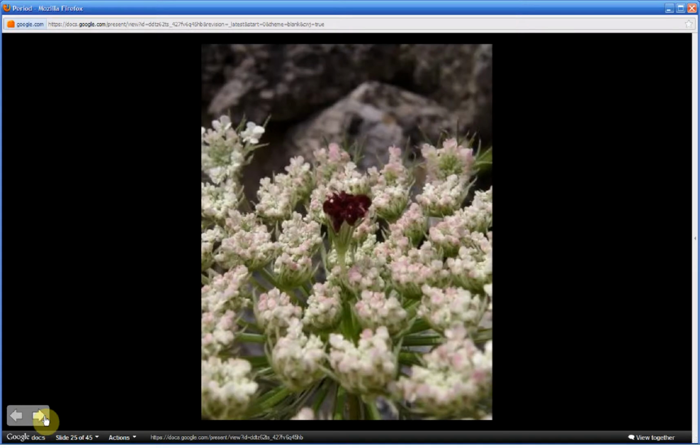Close-up of the red dot, which is actually a flower. There is one species of this plant which does not have the red dot in the middle. It would also be used identically as this plant for edible and medicinal purposes.